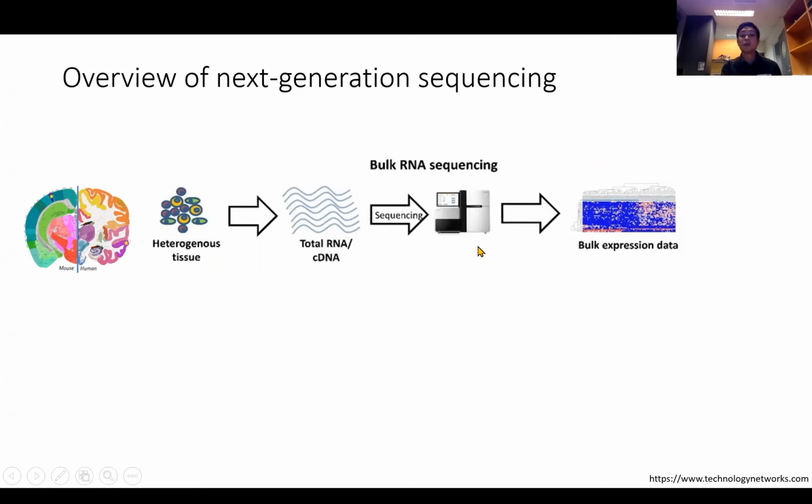Okay, my name is Witaya. I'm a postdoc in the group, and thank everyone for coming today. First of all, I would like to give a very quick overview of next generation sequencing. So it's a high throughput measurement of DNA and RNA to understand the genomic profiles and gene expression in different conditions. For example, in this case, it would be the healthy versus disease conditions.